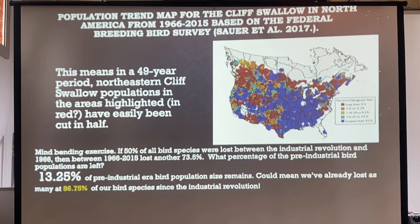So, what it means in a 49-year period, wow. Cliff swallow populations in the areas highlighted in red have easily by now been cut in half.